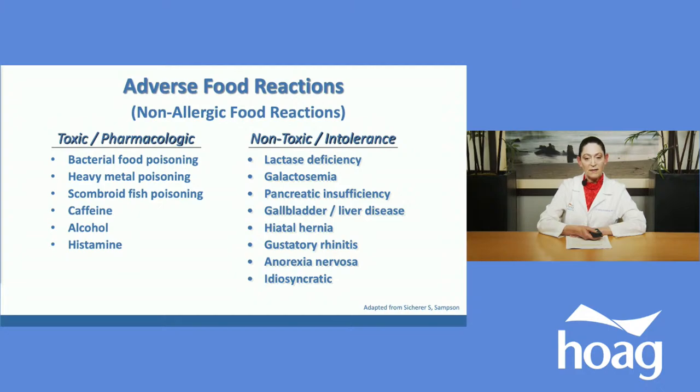But I want to highlight from this list gustatory rhinitis. Gustatory rhinitis is simply a runny nose when you eat. Many people come to an allergist thinking that they have a food allergy because they develop a runny nose when they eat. But in fact, this is a neuronally mediated reaction in which foods stimulate the nerves in the nose, in particular foods that are spicy and hot, but any food can do this. So this is not a true food allergy, but actually food is stimulating through the nerves to cause that runny nose.